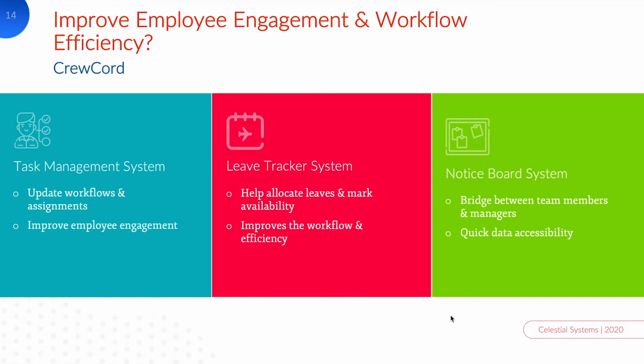This was also directly integrated with the email system. So as soon as you would post something on the notice board, an email would also get sent out to the entire team, notifying them of the same thing. So as you can see, each of these modules or functionalities or features, they address the improvements in communication, they address improvements in engagement with the users, and they give access to data which previously the users did not have. So they're again hitting on those three main points. So this was the example of CrewCord.